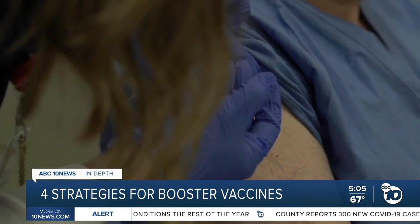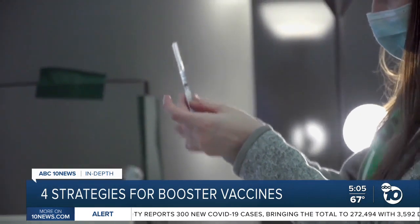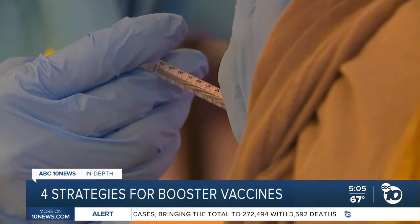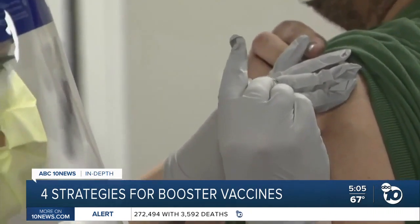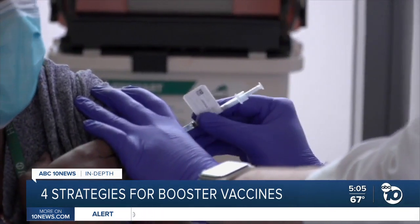But the timing of that booster will be key, says Dr. John Bradley of Rady Children's Hospital. "Theoretical possibility that if I get a booster of that same vaccine, especially within a fairly short period of time, I'll have an even stronger reaction." The companies are experimenting with boosters given 6 to 12 months later.